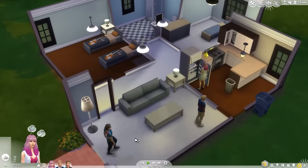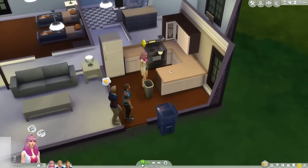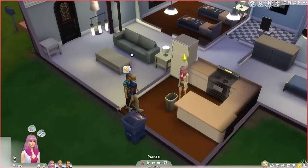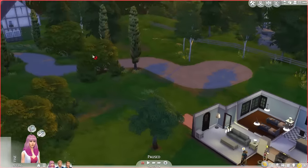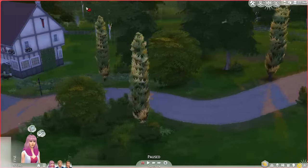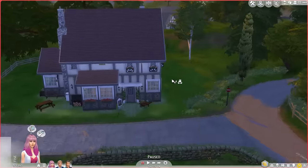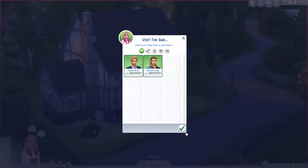I really don't want to spend too much money because I don't see our Sims working anytime soon. We're gonna be joining clubs and stuff. I don't know who's gonna be our money maker. I really don't know. But I did notice that we live next to a pub or something. Oh, it's a bar, even better. So we're gonna go ahead and visit this place and maybe grab something to eat.